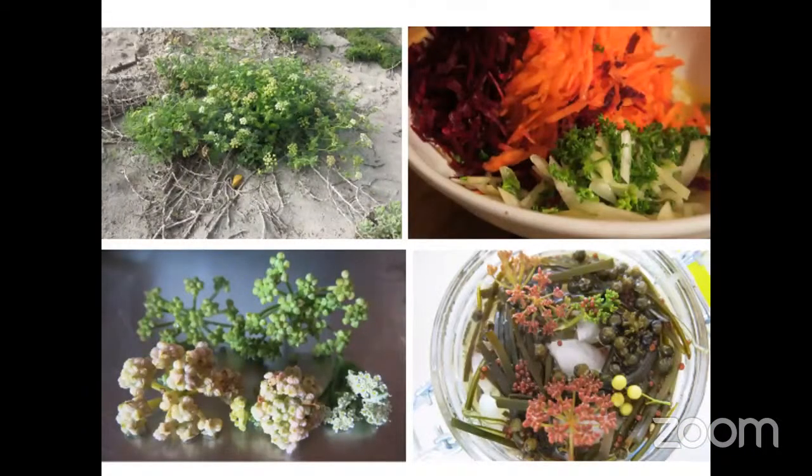And the seeds are incredibly exciting to make use of as well. Quercus uses them a lot. They've got that very typically Apiaceae inflorescence, and I've used them in pickling. I could describe a lot of different things that you can use with it. Next slide.